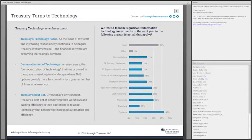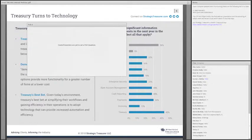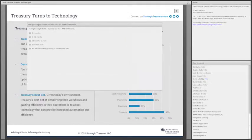So maybe, Craig, this would be a good time to pull in our polling question and ask our audience, how many of you are planning to build a business case for Treasury technology? So we have 0 to 6 months. When do you plan to build this business case? In the next 6 to 12 months, 12 months to 2 years, 2 years or more, or are you not currently planning to build a business case for Treasury technology?